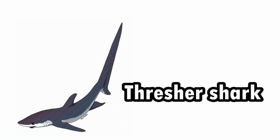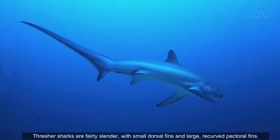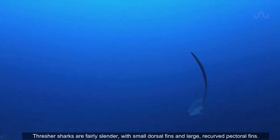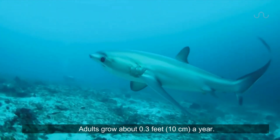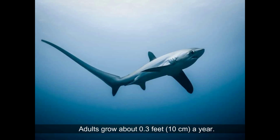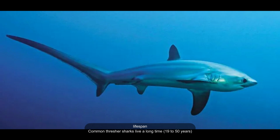Thresher shark. Thresher sharks are fairly slender, with small dorsal fins and large, recurved pectoral fins. Adults grow about 0.3 feet, 10 centimeters, a year. Lifespan: common thresher sharks live a long time, 19 to 50 years.